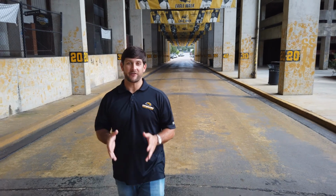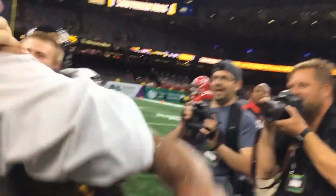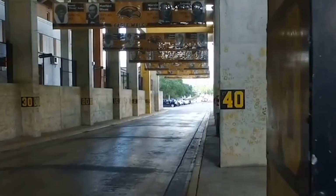Southern Miss has a proud history of athletic success. For example, our football team boasts 2 national championships, Conference USA championships, All-Americans, and bowl victories. The Eagle Walk, located under the rock at M.M. Roberts Stadium, opened in 1997 as a way to display the significant accomplishments of the past by preparing our fans for the future at Southern Miss.